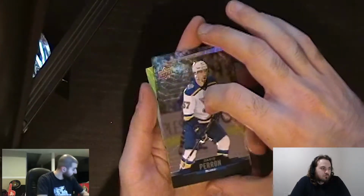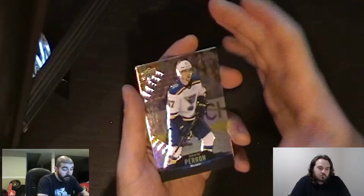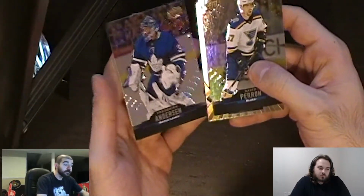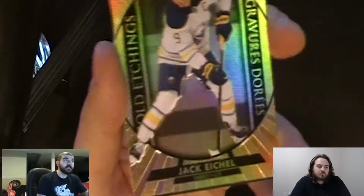All right, so second last pack for me. The two base cards get David Perron and Frederik Andersen. And the gold etchings, Jack Eichel is the insert. Nice.